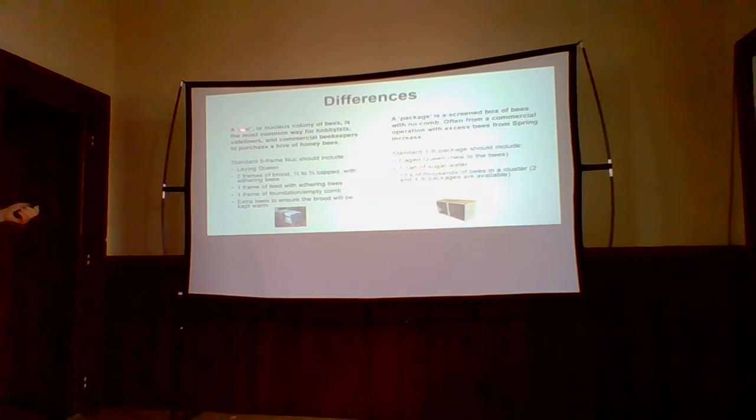Here are the differences. A nuc or nucleus colony, she talked about it. You've got a standard 5 frame. It's already got a queen. It's got 2 frames of brood. Most of it's already capped, so you've got new bees coming out any day now. You've got a frame of feed with bees on it. You've got foundation, an empty comb, and enough bees to keep the brood warm. All positive things. A package or a swarm, a 3-pound package, is nothing but a caged queen, a can of some kind of food, and then usually about 3,000 bees, between a 2 and a 4-pound package.